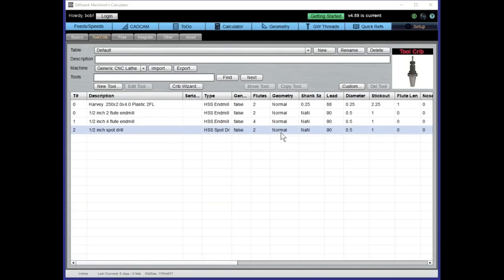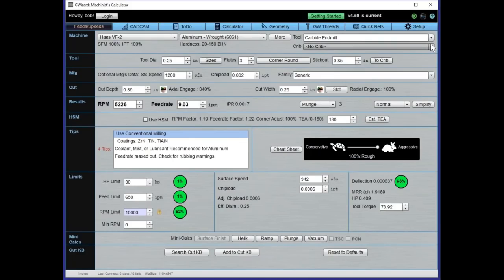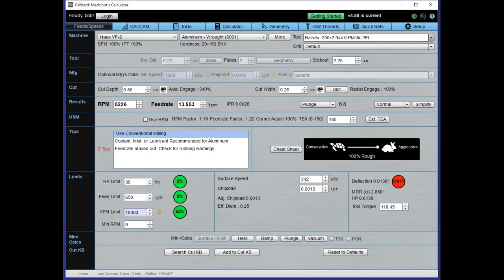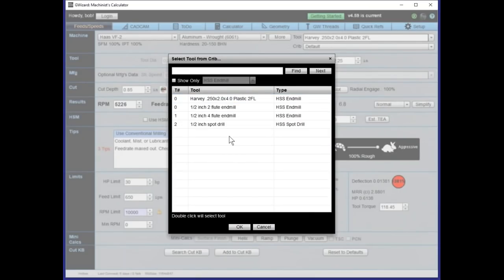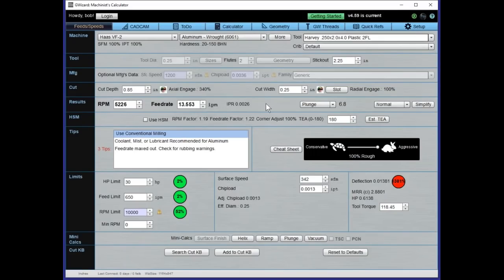We've got a tool crib here that you can use to manage the tools that you're using, and call them up in the feeds and speeds. Just select the crib, and then your tools will be listed right here. Here's a 2-flute that's meant for plastic from Harvey. You just pull these tools in, and it saves you a lot of keystrokes. So, pretty slick. Okay, I am going to leave G-Wizard up here, and I'm going to go to the questions, and we're going to see what we've got here.